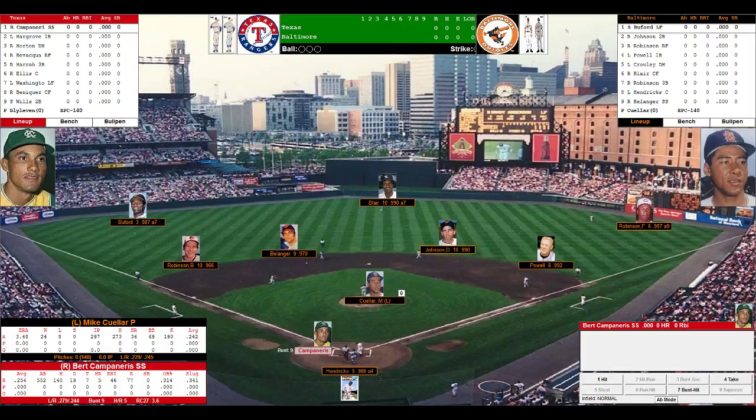Leading off for Texas, playing shortstop Bert Campaneris. Batting second, playing first base, Mike Hargrove. Batting third, the designated hitter Willie Horton. Batting fourth, the right fielder Kurt Bavacqua. Batting fifth, the third baseman Toby Harrah. Batting sixth, the catcher Ellis. Batting seventh, the left fielder Washington. Batting eighth, the center fielder Juan Beniquez. Batting ninth, playing second base, Bump Wills. The pitcher for the Rangers, they're putting their faith in Bert Blyleven.